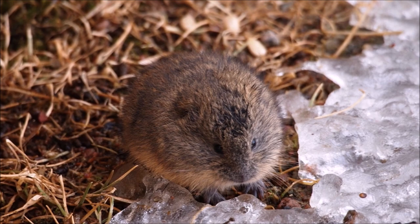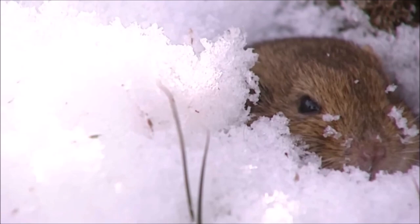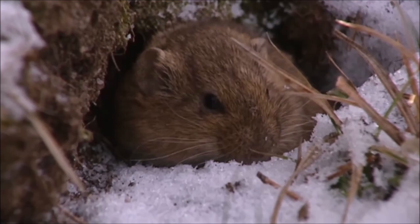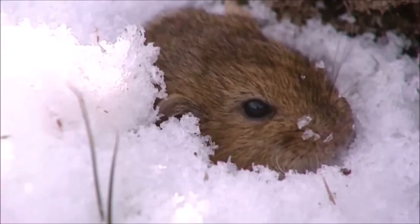These lemmings inhabit a range of northern and subarctic environments, including tundra, taiga, and alpine meadows. They are adapted to cold, harsh climates and are often found in areas with a significant snow cover during the winter.